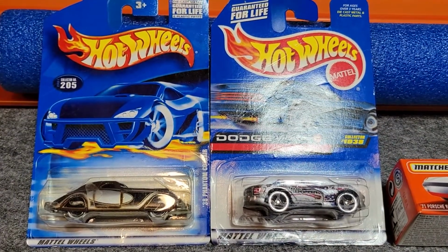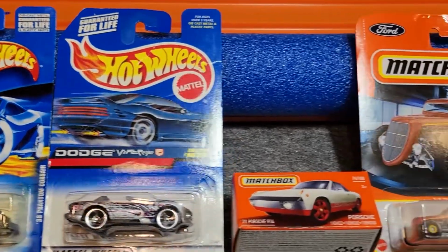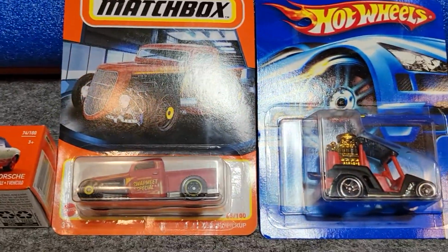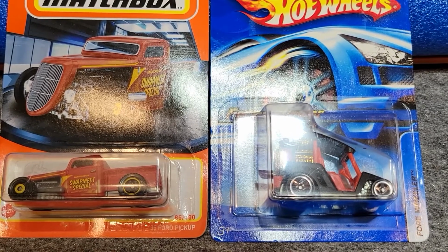First up is the 38 Phantom Cruiser. It's a pretty heavy car, metal on metal. And we've got a Dodge Viper, 71 Porsche 914, another Matchbox here, and this is a 35 Ford pickup, and over here is the four-wheeler.